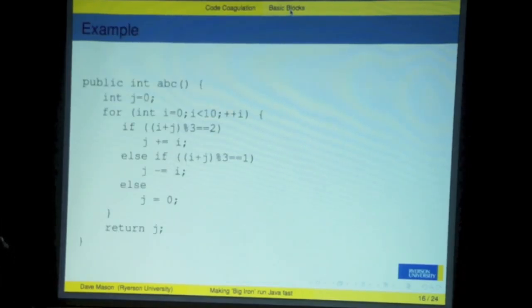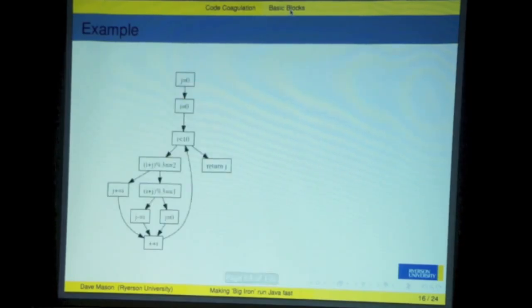So here's just a simple example of a simple method. Declare a variable, loop through, check some conditionals, and then return a result. And here's the basic block structure for this. So we have a basic block for the initialization of J. We have a basic block for the start of the for loop. We have a basic block for the test for the end of the loop.